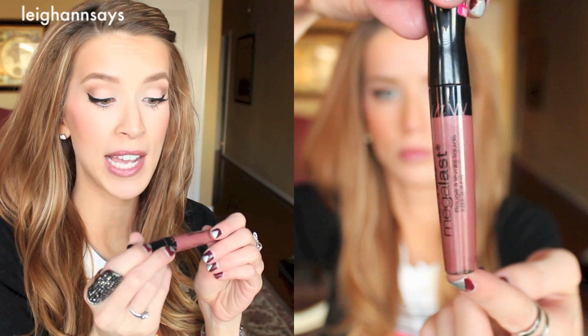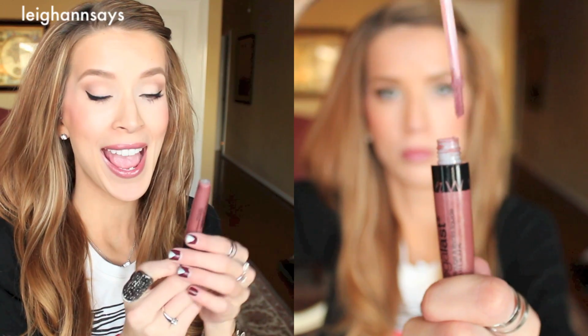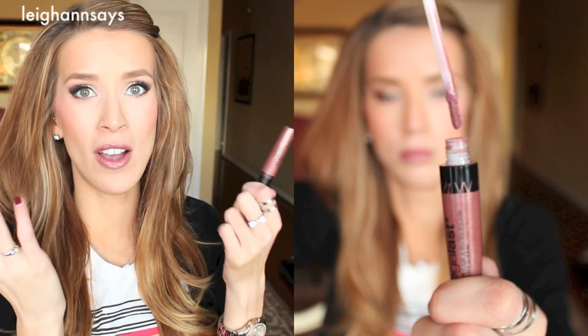Next up, I have this kind of liquid lipstick kind of thing. It's a Wet n Wild Megalast liquid lip color. And I just randomly saw it in Walgreens like 2 weeks ago or so, and I just bought it. I hadn't heard anything about it, and there was a whole bunch of colors. I think there was like 13 colors maybe.